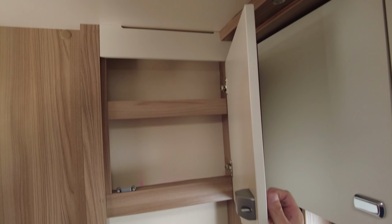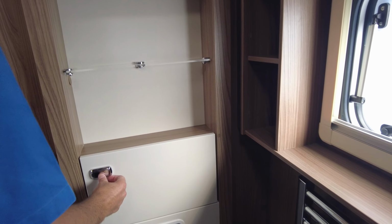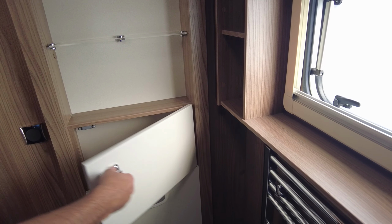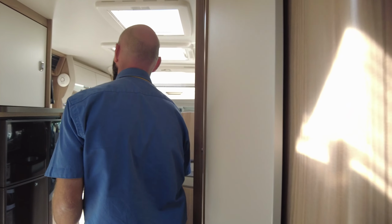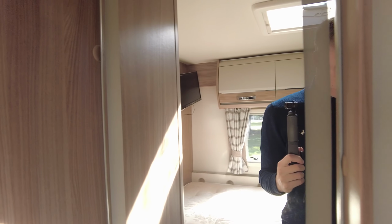And then you've got a bit more. I think key word for today, everyone, is storage. You've got loads. You've got another little skylight in there as well. I've tried to do this with no lights on, so you can see how bright it is without the need of lights. You've got another skylight in the bedroom. Didn't mention that as well.